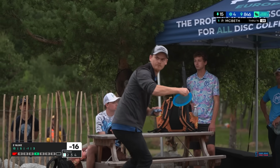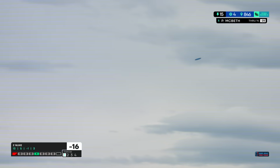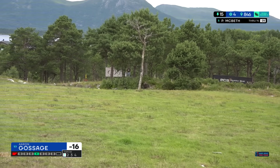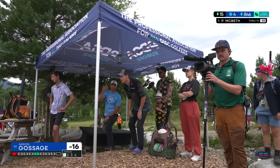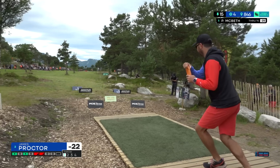He got it turned over. I like the turnover. I do too. Gossage likes the turnover, and is this coming back enough? If it is, this is just crushed. Should be far enough to where it's fine. That is just obliterated. He'll have a standstill sidearm from there. Yeah, that's a huge tee shot.